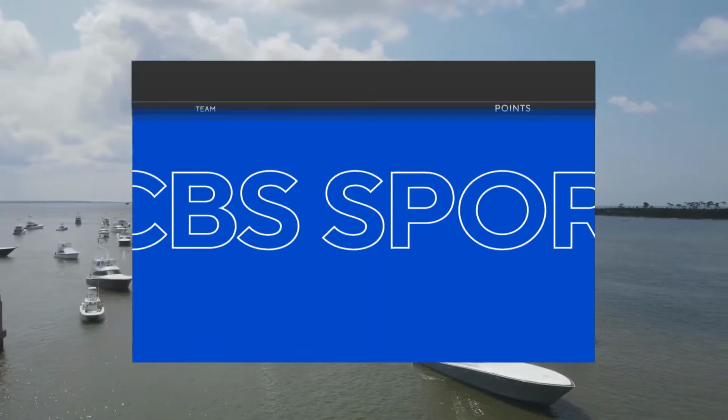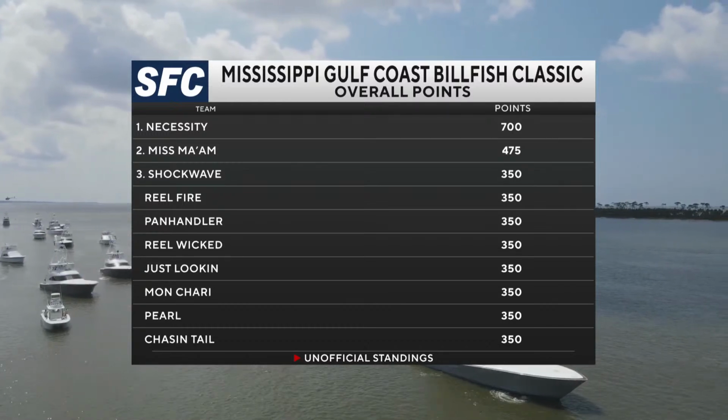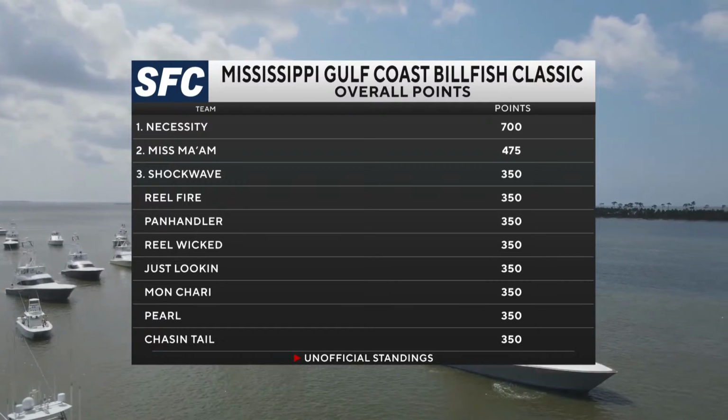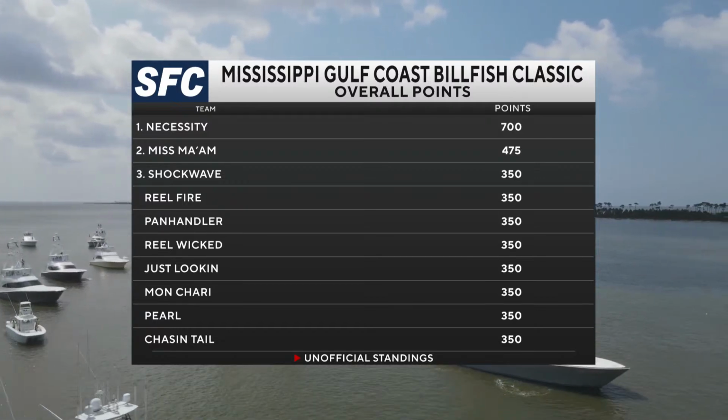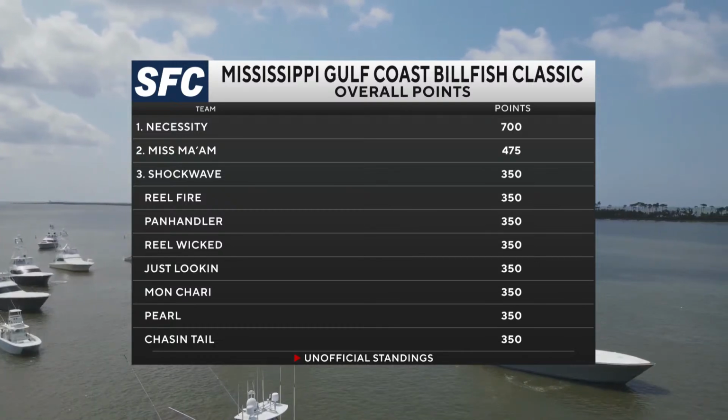Absolutely. These anglers are passionate. This is definitely a competition, and right now Necessity is leading this competition with 2 blue marlin on the board in the first day of the Mississippi Gulf Coast Billfish Classic. You can see this is not going to be a slow day. It's not going to be like some events. They're going to catch them this week. I've got a good feeling.